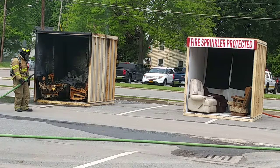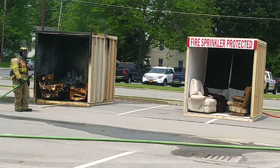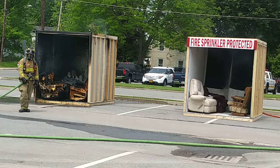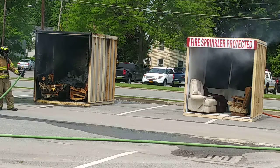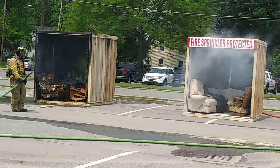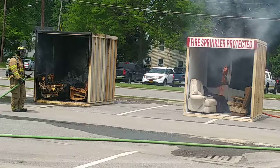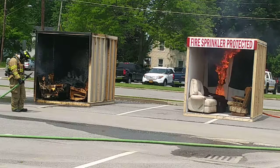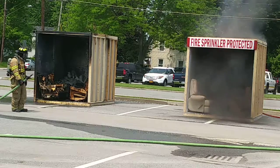In the back corner where Andy's lighting is, it's just a 5-gallon bucket with some newspaper in it to act as a waste paper basket. That's all it is. Smoke detector activates really quick, which is good. And again, at this point, when your detector activates, you should be paying attention to what's going on. Curtains are starting to go up. And there's the activation of the sprinkler head.